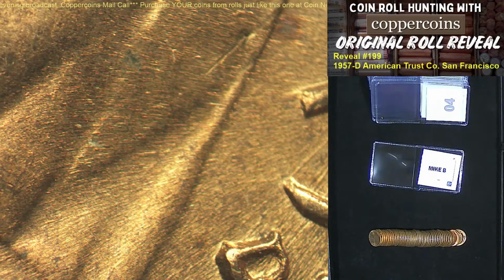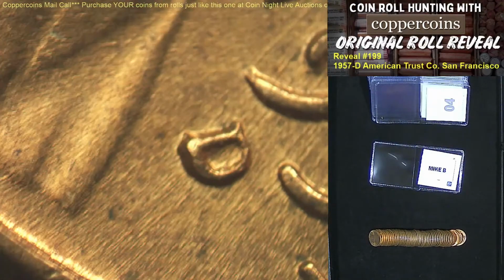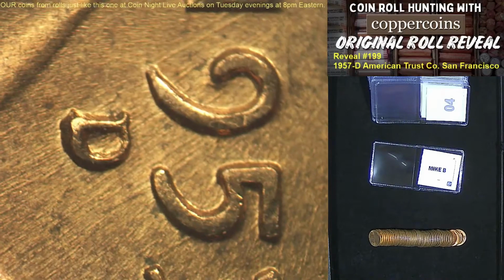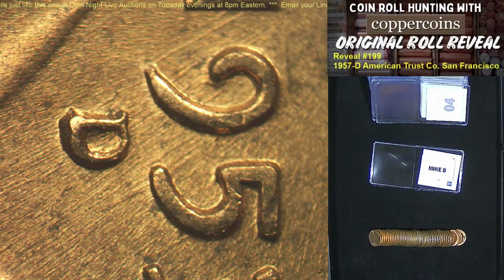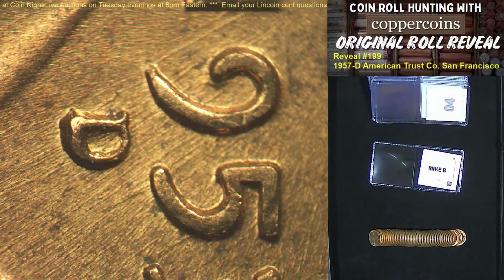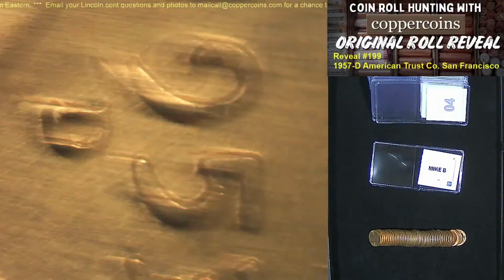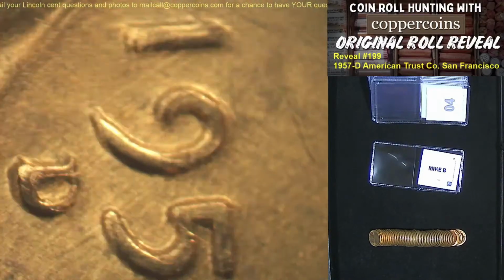Focused in the spot. There we go. Well, it's got a very fat, thick, extra bottom to it down there, and it looks like it could either be crushed or it could be a repunch mint mark. So I'll watch for this to come up again.